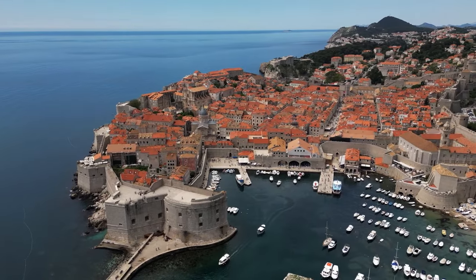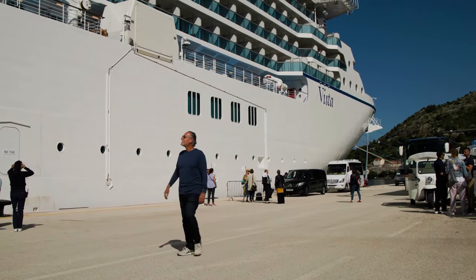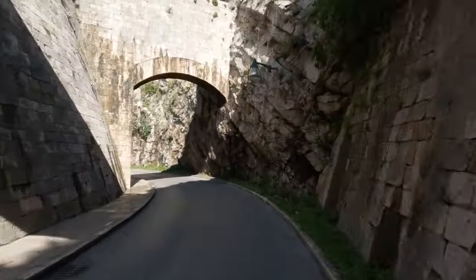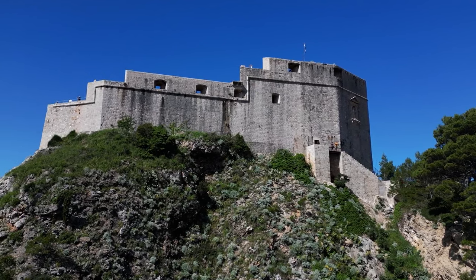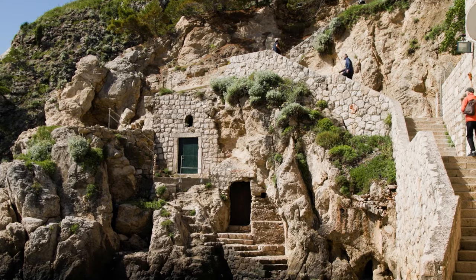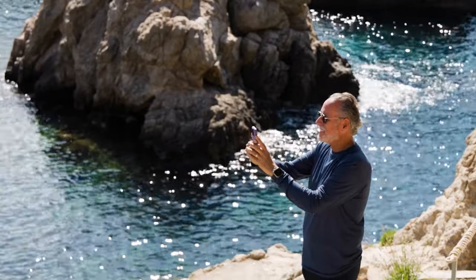A beautiful sight are the red roofs of Dubrovnik. On my way to Lovrijenac fortress, it feels like you are driving through the walls of the fortress that surround Dubrovnik. It's a beautiful climb to the top of Lovrijenac fortress. Stopping along the way to take photos of this magnificent view is a must.